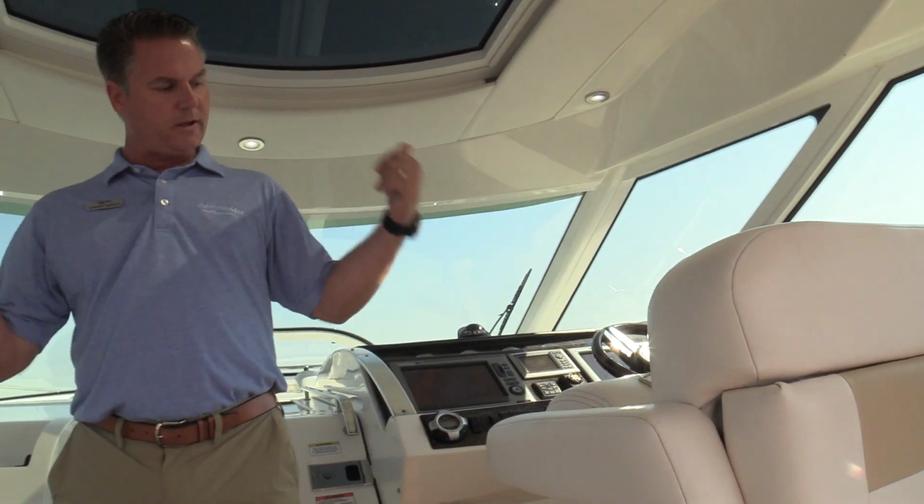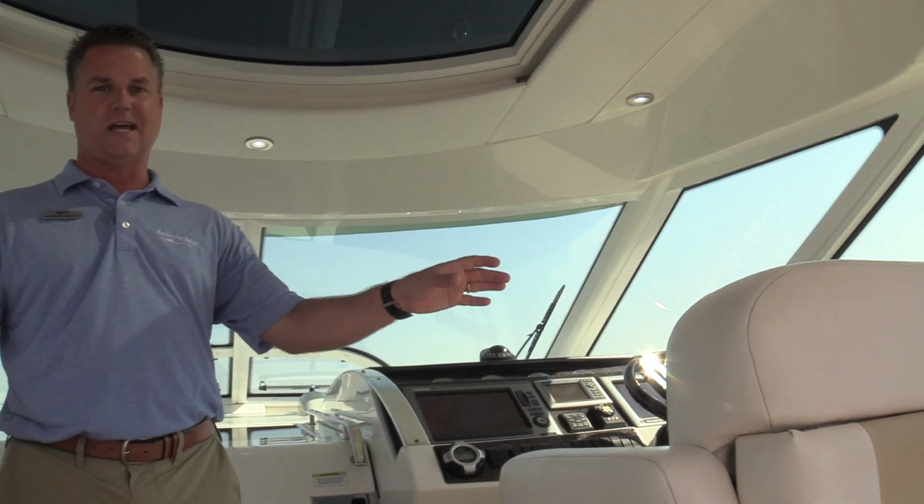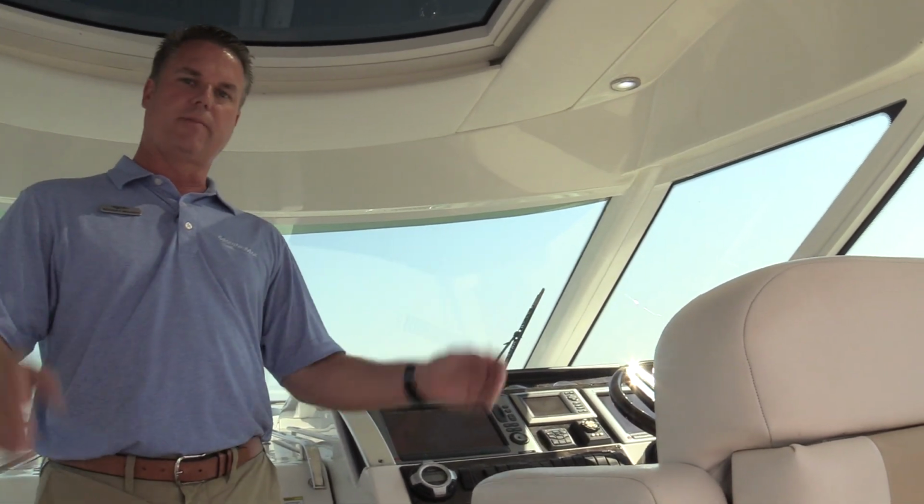Four people riding up here together facing forward, I like that, with the big bolster seats on it, so the captain's just not isolated up here by himself driving everybody else around.